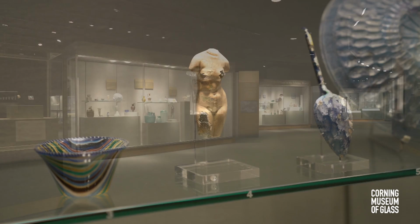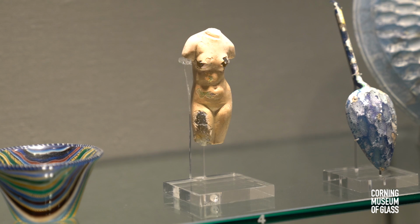So we are going to start with archaeological glass, and we'll start with a look at some glass in the galleries. Our 35 centuries of glass starts with the earliest glass we have in the collection, the ancient glass, and the second case as you walk through the gallery is Roman glass.